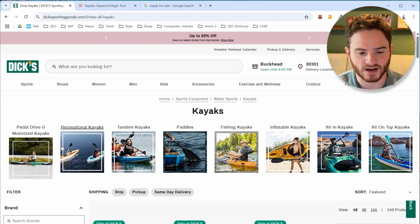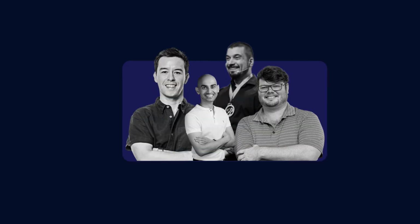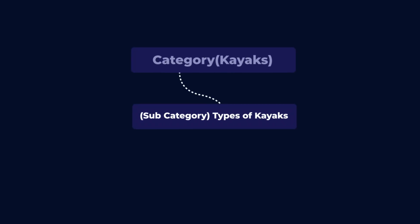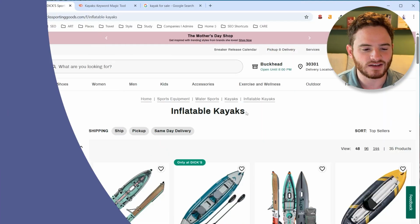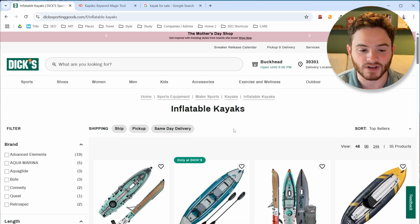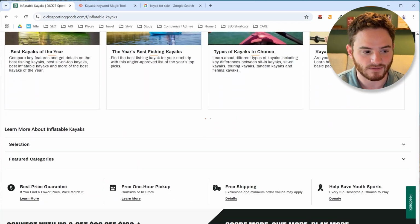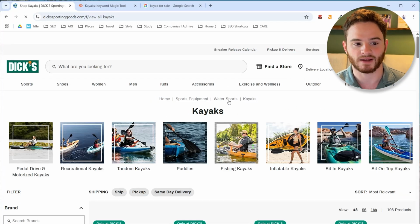Now, these subcategories are great because if you click on one of these, you can rank this individual page. But even more so than that, did they create what I call topical authority? I think this is unique in e-com, which is that you have a subtype of the product. So you have inflatable or you have blue, red, whatever it may be. And then you have these subcategories that really filter down. They give Google a very easy page to rank with just the products that the client may want. And then they have a breadcrumb that links back up to that original page, kayaks.